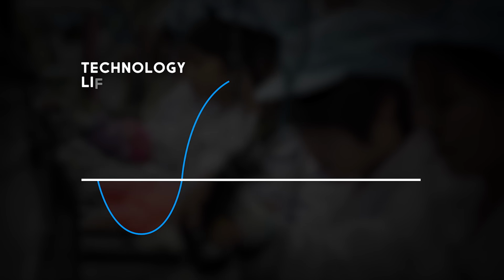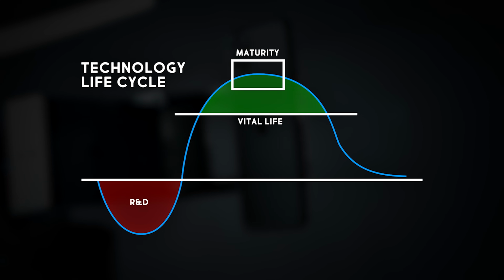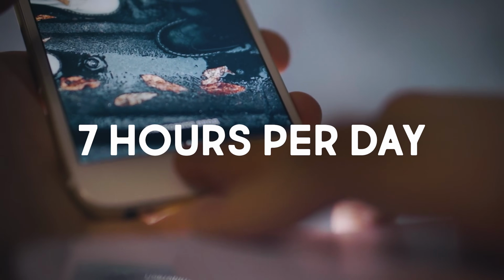This is what we call maturity in the life cycle, where the tech gets so advanced that there's not much more room to innovate. Knowing that people are currently looking at their screens for an average of 7 hours a day, I mean, how much more can you even get? And over the last 16 years, Apple has been able to make trillions of dollars from the iPhone.